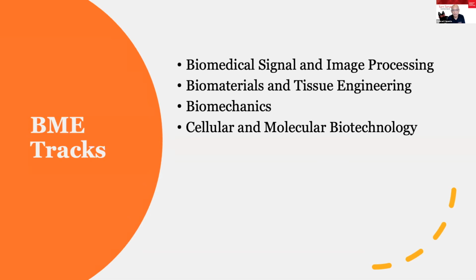We have cellular and molecular biotechnology. These are the folks who can basically, for instance, Dr. Cook talked about COVID-19 earlier, develop the drugs to help treat COVID-19. Rachel talked about neuroengineering, the application of electrical and computer engineering principles, for instance, to develop solutions that have to do with the nervous system.